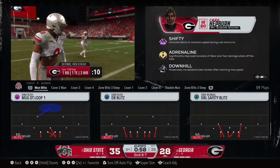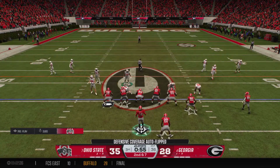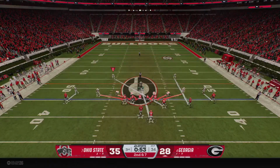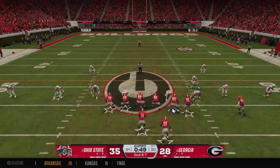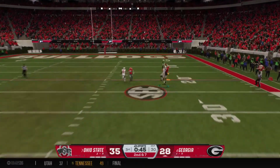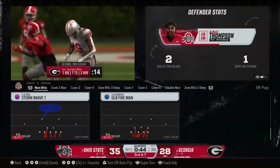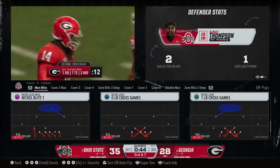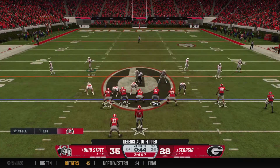Nice job here of controlling the line of scrimmage by this offensive line. The back does what he needs to do to get positive yards on first down. Quarterback looking to pass here on second down. Looking deep to the right side. The downfield shot is incomplete. Brings up third down. Well, in case you're counting at home, that was nearly his third interception of the game.